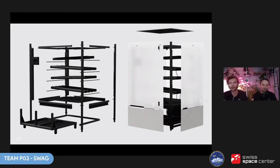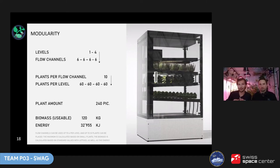We have made the setup and the construction modular. There is the possibility of four levels, and even more flow channels on each level. There could be more plants inside and different kinds of crops, with a special wavelength and a special spectrum for each plant.